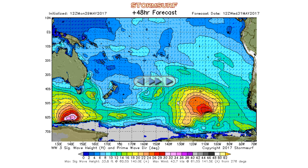So probably good for a little pulse of 16-second period swell favoring Southern California on down into Mexico, but some energy pushing up into Northern California as well.